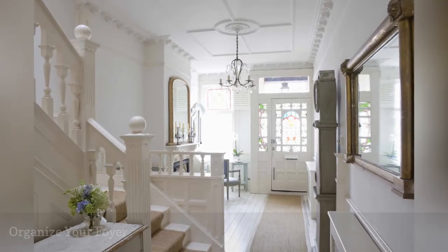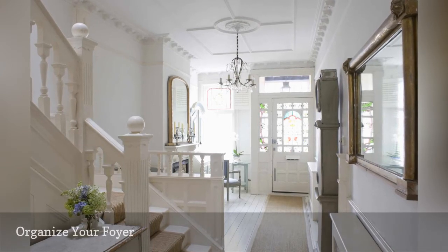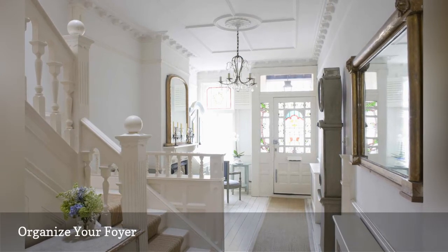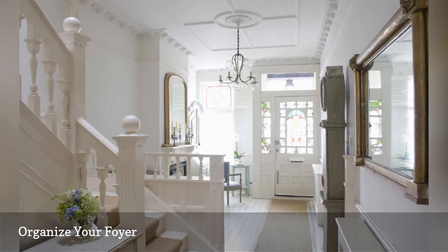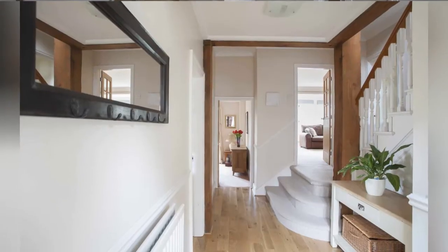If you live in your home as you try to sell it, the chances are that the foyer is used as a staging area. It is the place where people leave items as they enter the house, like mail and groceries, and the room where your family forgets to come back and get their belongings. Before you buy pricey organizational items, assess what you need to make your foyer look welcoming and organized.